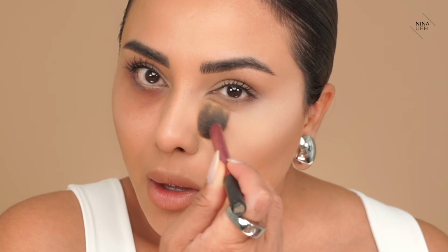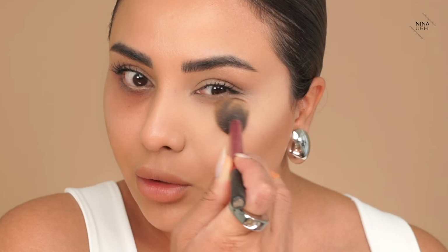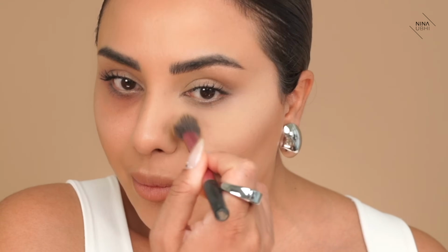I'm gonna need to put some eye masks on after, just so that I can give my under eyes a bit of TLC after all this. Actually, that has set very nicely. That has actually made it look way better than what it did before the powder went on. I'm actually very, very impressed with the result after using powder, which is strange.